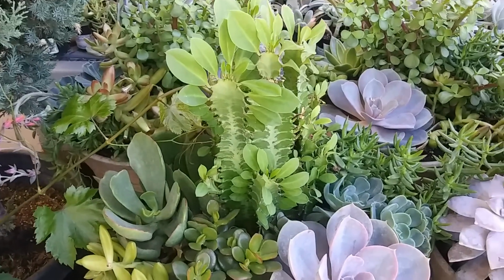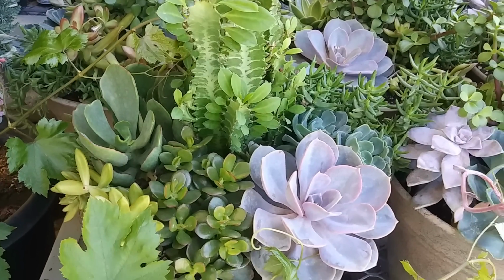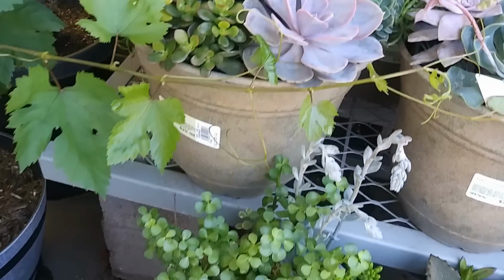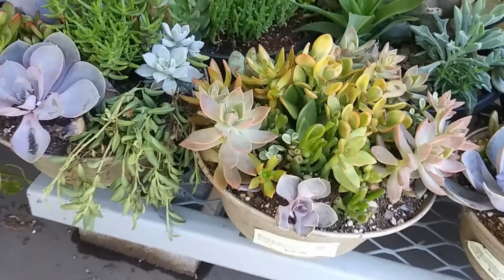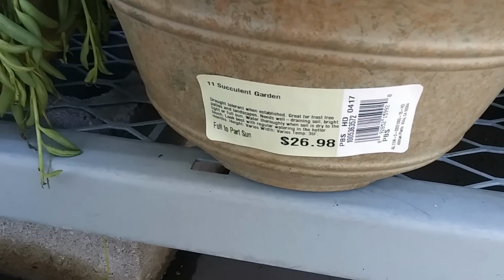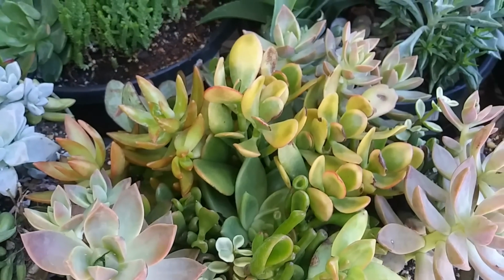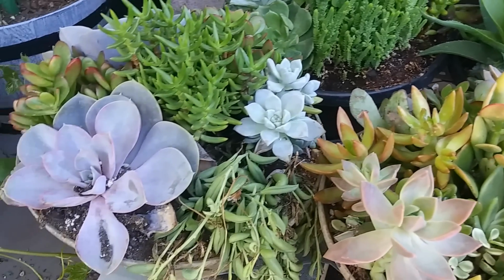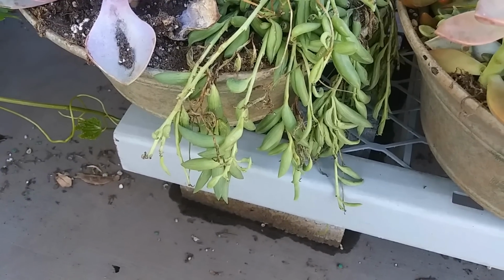This one even has a Euphorbia trigona in it, and it looks like they're doing really well in these pots. I don't think you would have to repot these at all. Now that vine there is actually a grapevine that was right next to it that's growing over. These pots are a little bit more shallow, $26.98 for the more shallow ones, but again, very full of succulents and even some trailing succulents there too. So I think these are a good deal here.